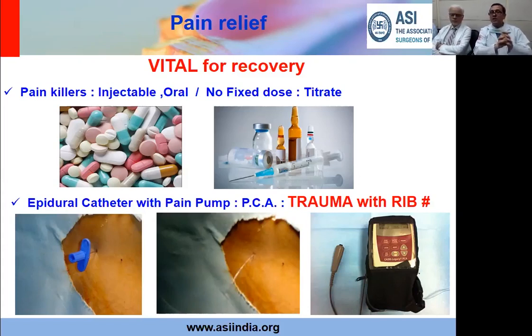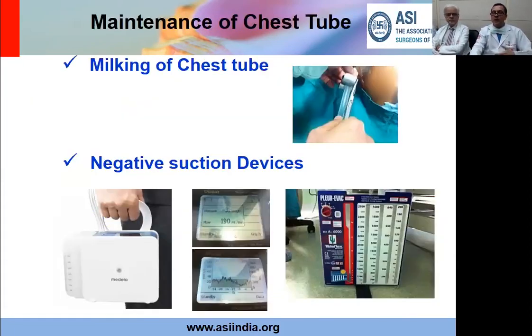But if you have a chest trauma patient who's got multiple rib fractures and you put a chest tube, this is a situation where adequate pain relief with the help of epidural will not only allow the patient to breathe well, but you will also be able to make him do physiotherapy, which will bring out all the secretions and let him have a completely expanded lung. Time and again, we see when the patient presents, they have a properly expanded lung, and on the fourth day, the lung collapses because of retention of secretions.